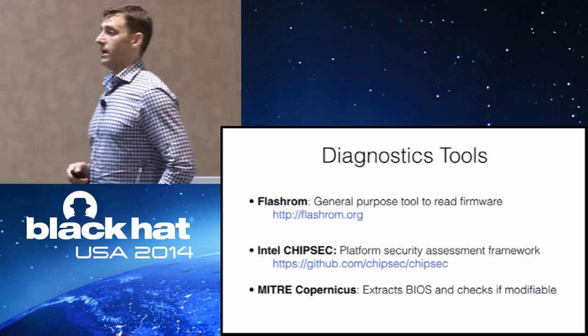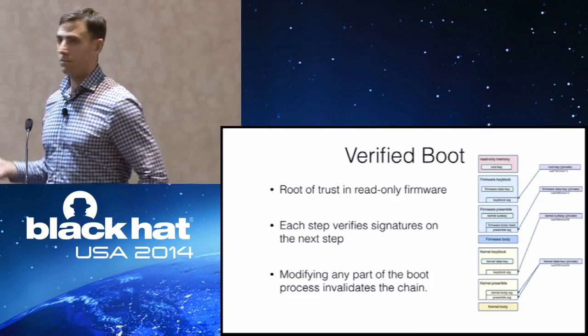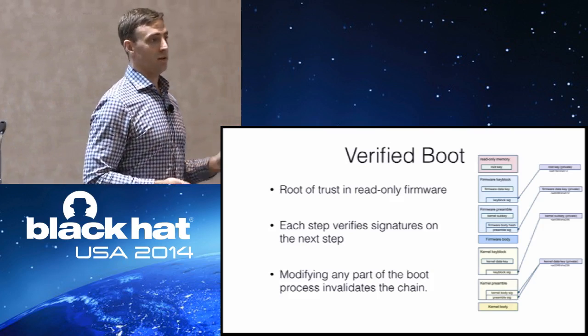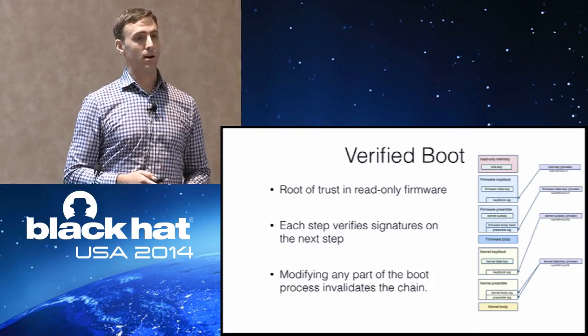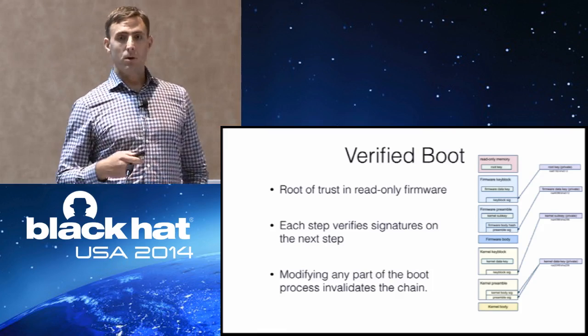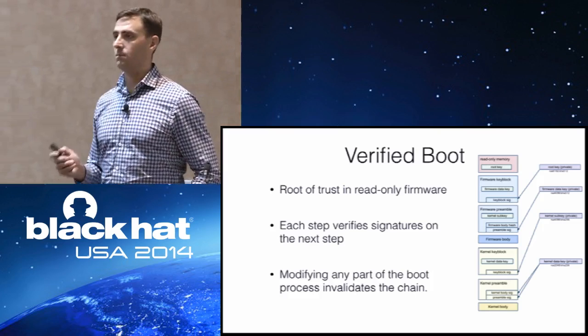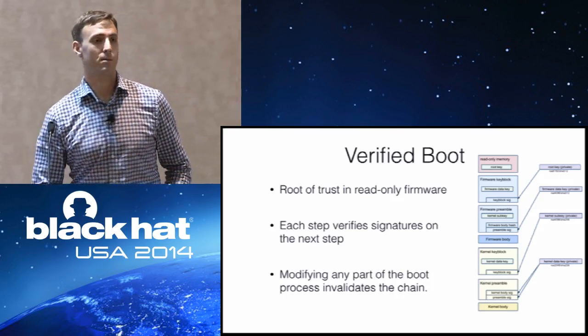Now, when it comes to the boot integrity attacks, one approach to mitigating it is a verified boot. Some of the terminology that's used, I think Microsoft uses the phrase secure boot. This is from a Chrome OS diagram, which they call verified boot. But the main idea is that you've got some small trusted read-only memory, and it's hard to see in this picture, but it's at the top of this chain.